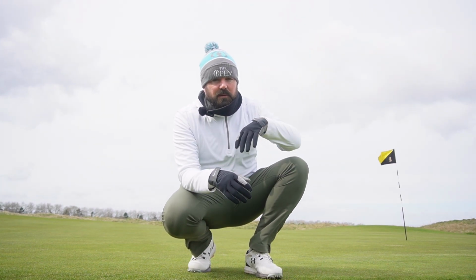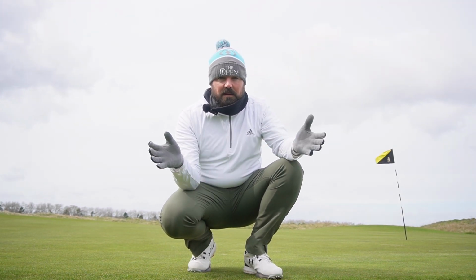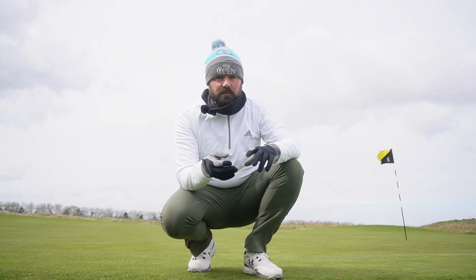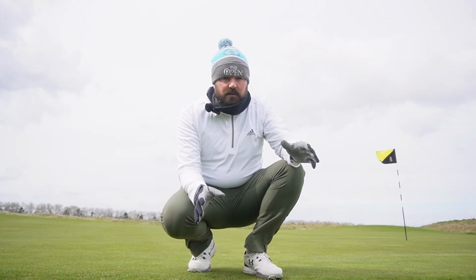The par 5 10th sweeping around the bay is arguably my favourite hole in world golf. And then you've got the par 3 11th down the cove as well, with many other world-class holes on offer on the Ailsa. Of course, you've then got the King Robert the Bruce course as Turnberry's second course, if you like, and a 5-star hotel to boot. So I would thoroughly recommend Turnberry as a venue.